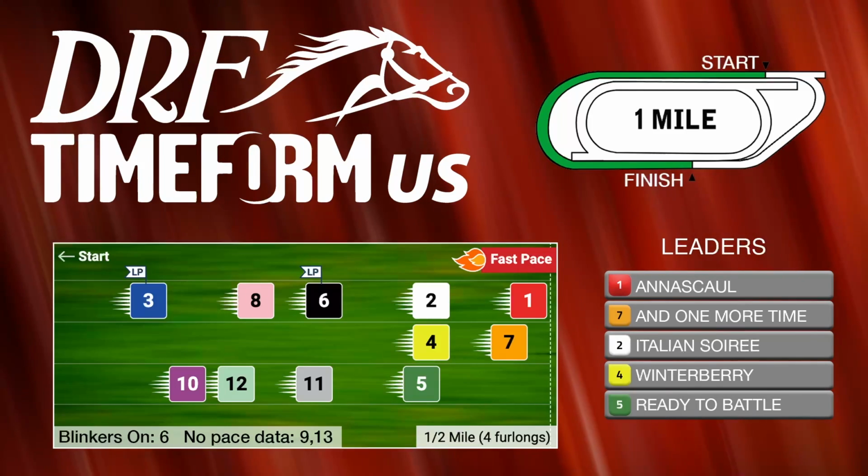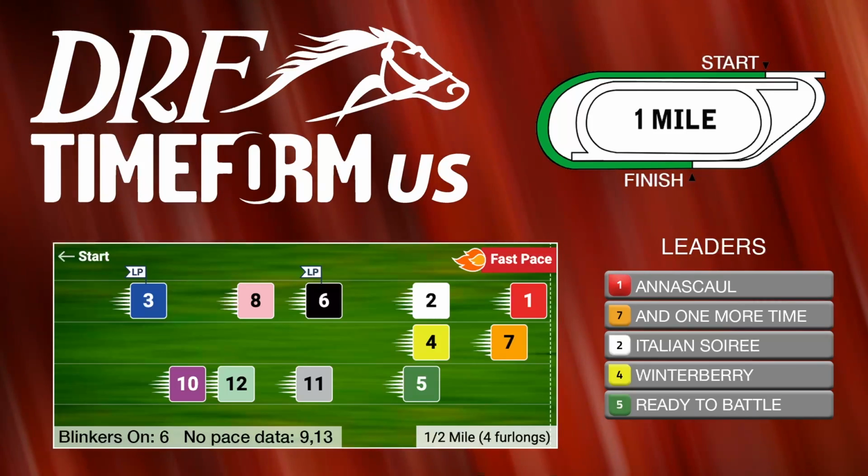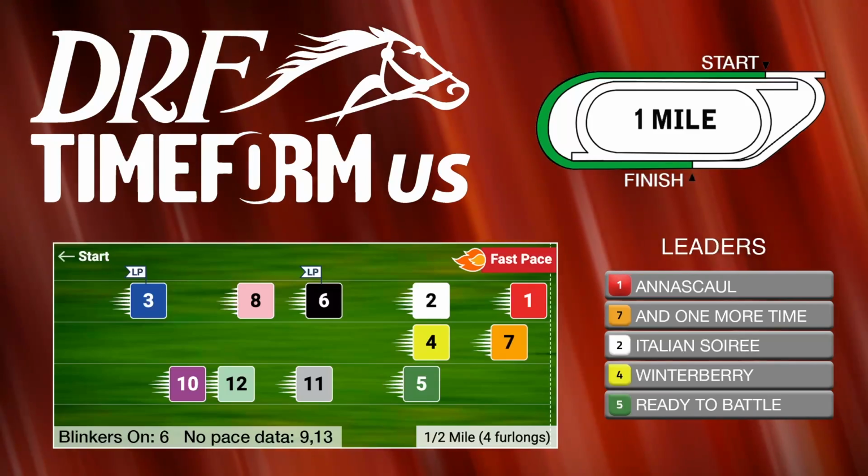If the pace is hot, keep an eye on the 3 Nitrogen, the 6 Will Rain. Those are 2 horses trained by Casse, and they share the fastest Timeform US late pace rating.